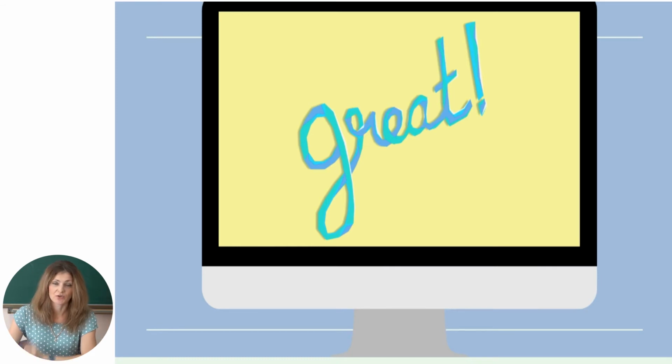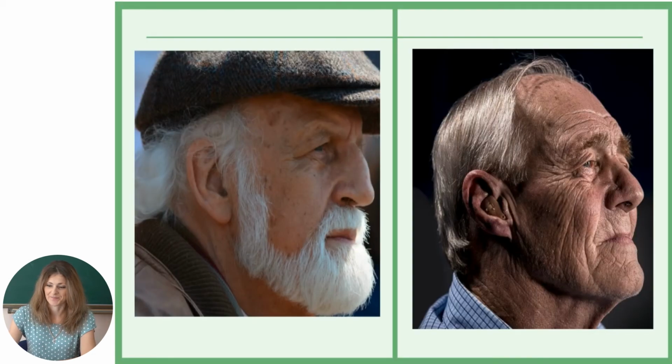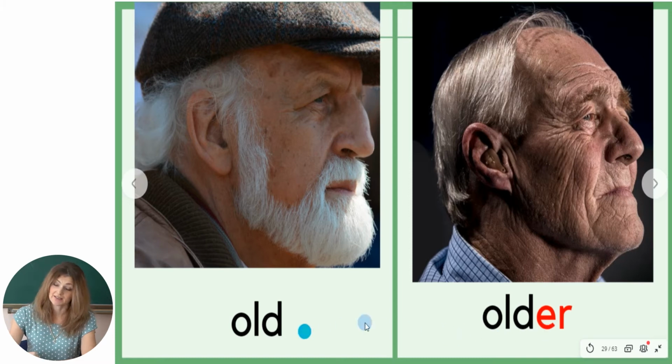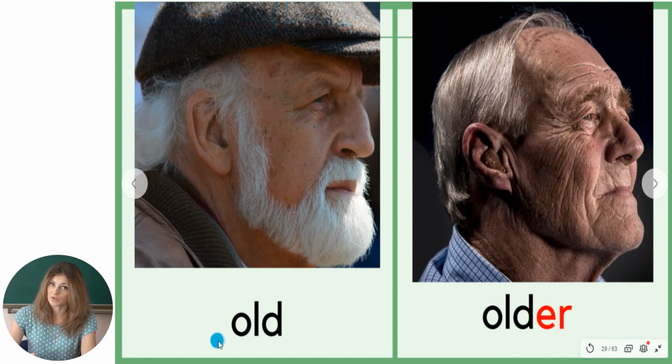So the next thing we are going to learn today, as I have promised at the beginning, is about comparing things, or people. Let's see. Look, there are two men in the picture, right? One man is old, but the other one is older. So, when we want to compare two things or two people, we need to add ER at the end of the word. Look, old, older.